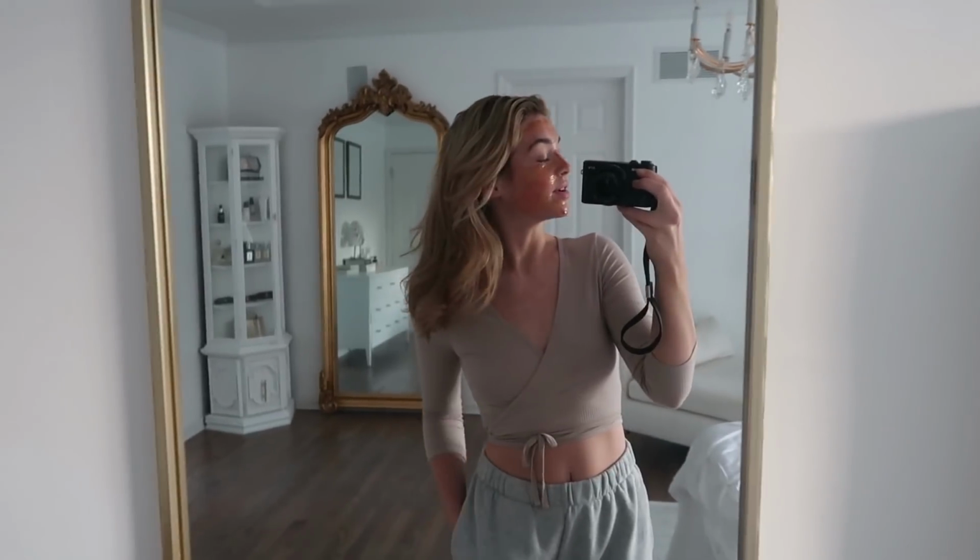Yeah, I think you guys can see now that the sun is starting to go down. You can see it's setting in my room right now.